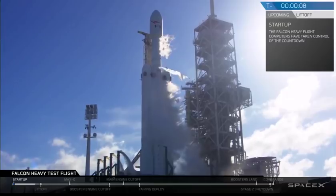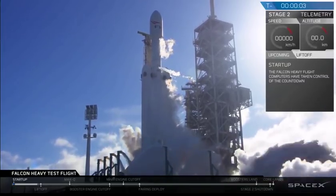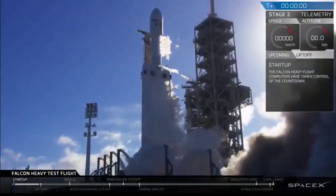10, 9, 8. Side booster ignition. 6, 5, 4, 3, 2, 1. Ignition.